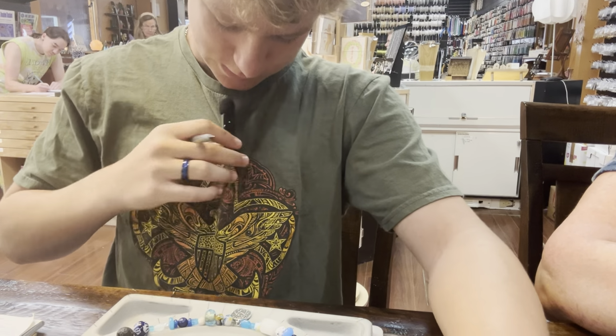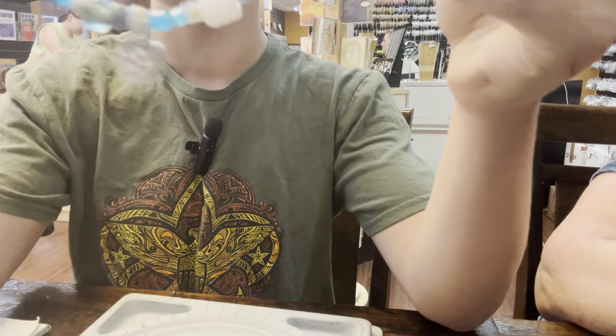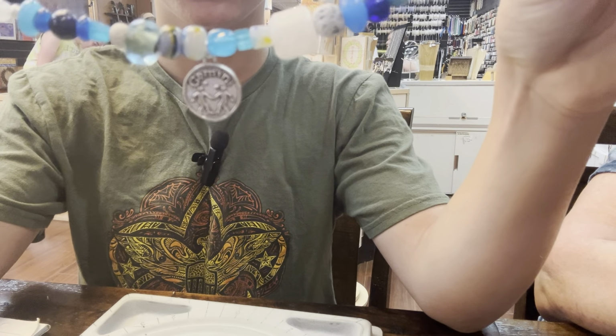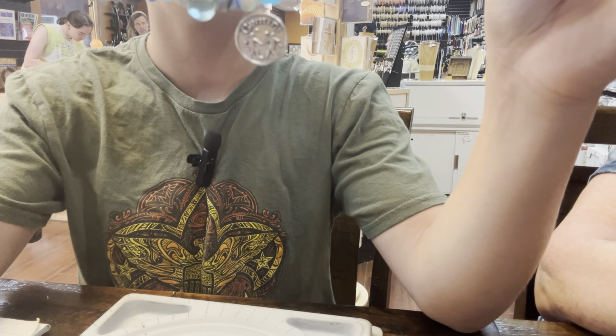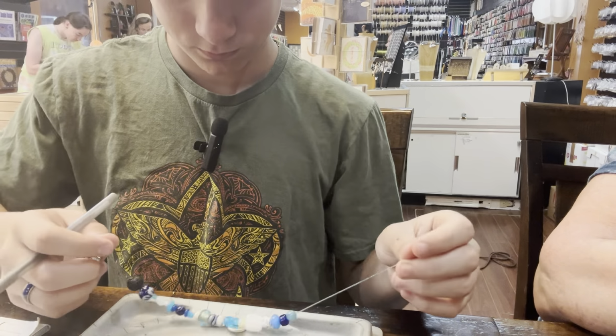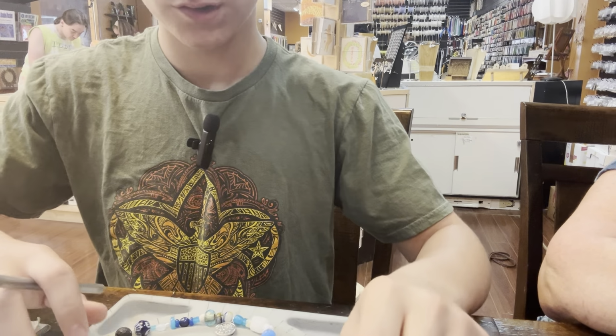Okay guys, we have our necklace. No, it's not a necklace or a bracelet. I have my birthstone on this. Yeah. My birthstone is right here, pearl. So, yeah.